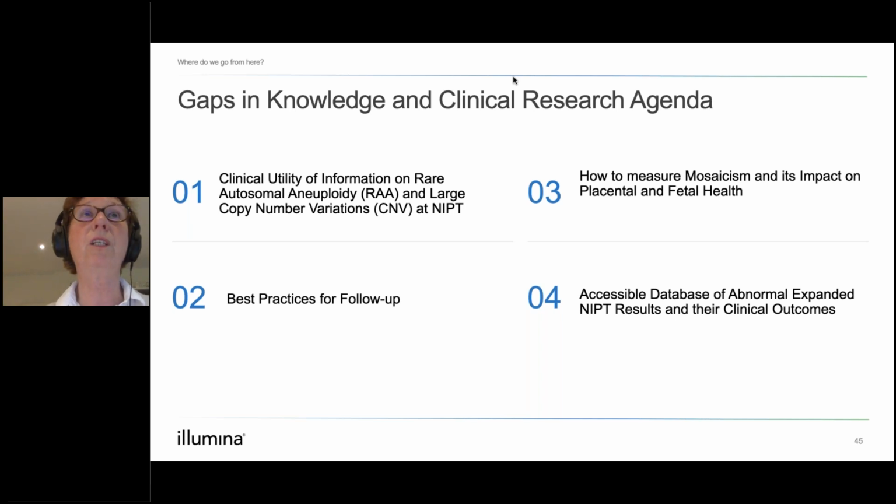And last but not least, most of all needed, an accessible database with NIPT results and their outcomes. We have databases like Decipher and ClinVar for born people, and I would very much like to have a database for NIPT results and their outcomes. And with that, I will close and open up for questions you may have.